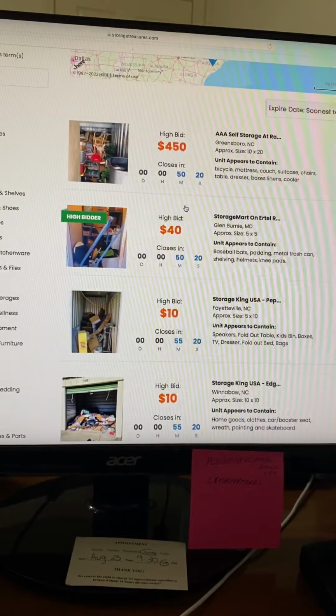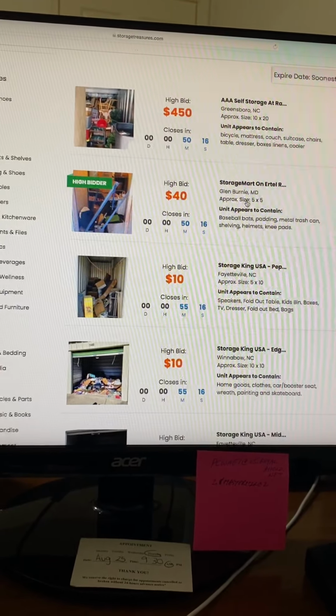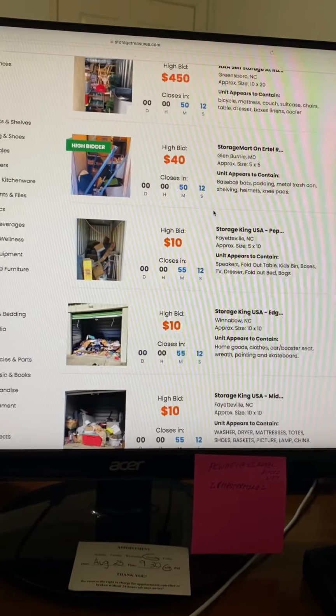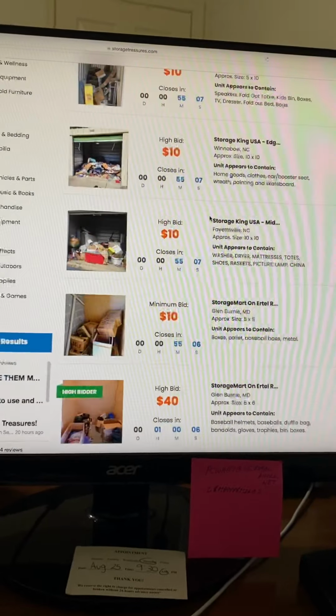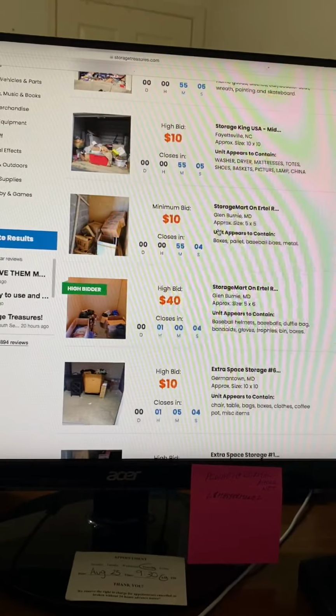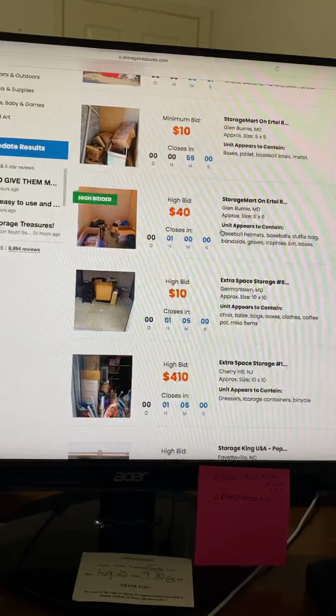Here's the other one that I'm the higher bidder on. And that one's pretty close by me, by the way. Glen Burnie's not too far away from me. It's probably about 20 minutes, maybe half an hour with traffic. Fayetteville, North Carolina, places I've never heard about before. Fayetteville, North Carolina is pretty far. I went to Fayetteville, North Carolina to get my motorcycle. That's about an 8-hour drive from me.